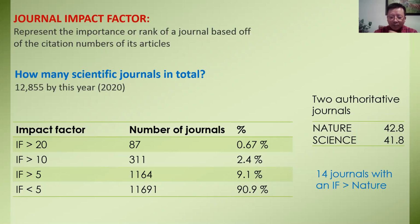And actually, over 90% of the journals have an impact factor below 5. The total number is 11,691. It's a huge number here. More than 90% of journals have an impact factor below 5. Only less than 10% of journals have an impact factor above 5. That's the basic statistical information about the journal impact factors.